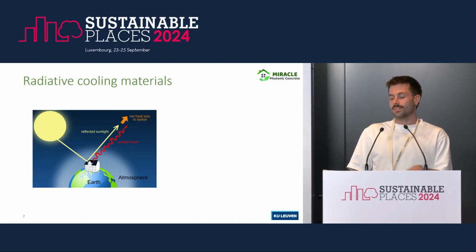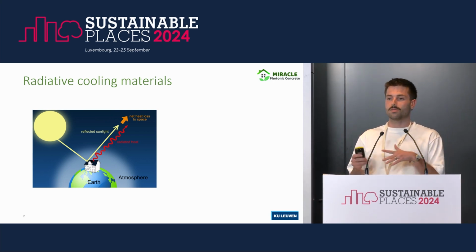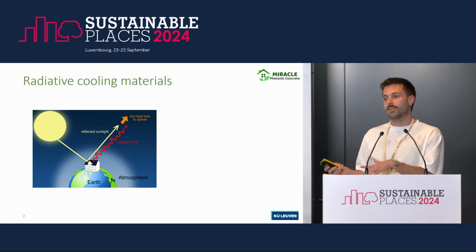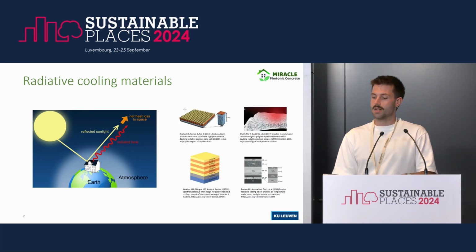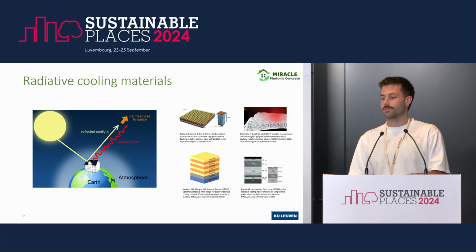So first, I want to say what it is about. Radiative cooling materials already exist, and these are materials that are placed on top of buildings and have very high reflectivity to reflect incoming solar irradiation, and they also have a very specific emissivity which can dump heat into outer space instead of it being captured in the atmosphere. So these materials can be placed on top of buildings and cities, and they can help to mitigate urban heat islands, and they can help to reduce the energy use for cooling in summer as well. And these materials already exist, but they are made with very toxic materials, very heavy metals, very energy-consuming production processes, and so on. So we try to do better in this project.